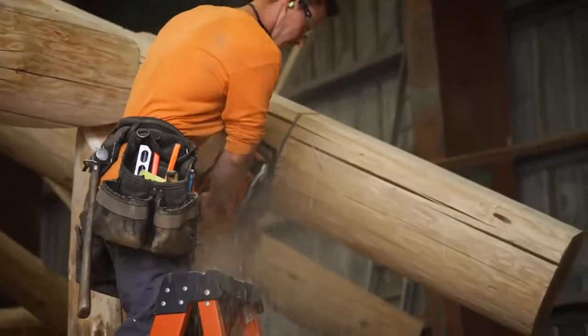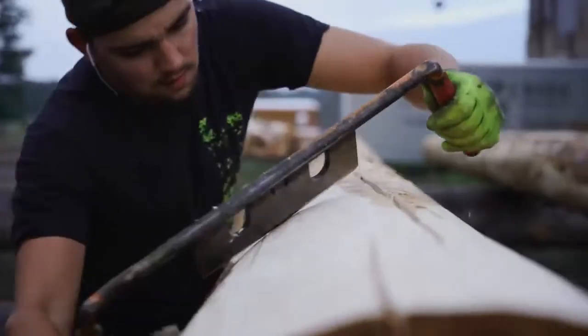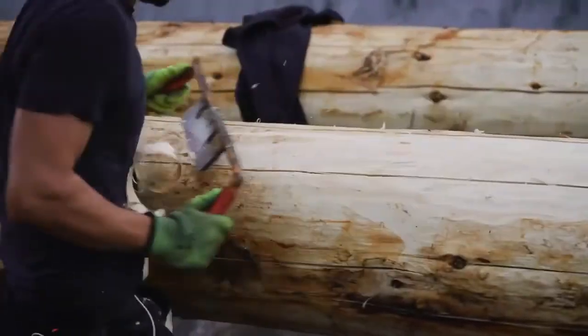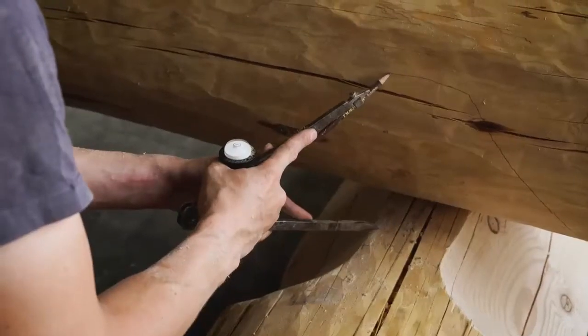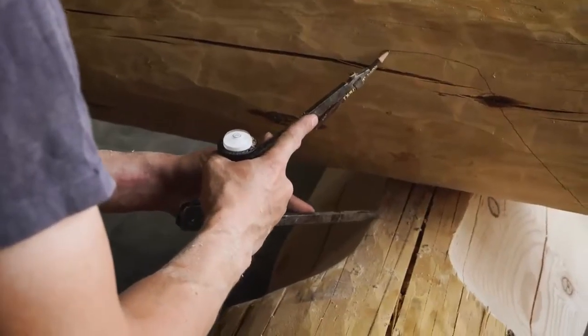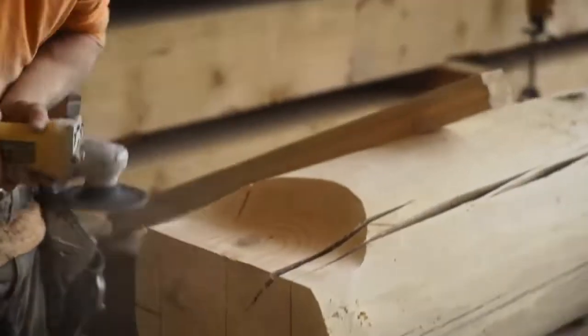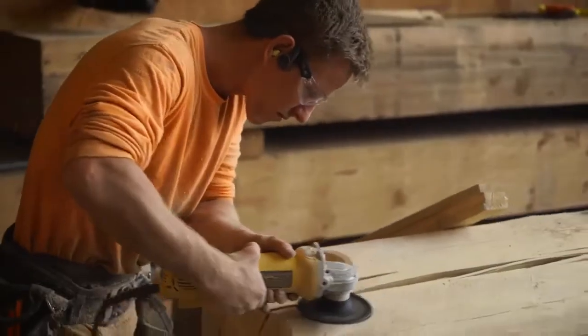Our crew here at Caribou is very dedicated and extremely skilled. They do all the work by hand, such as peeling and hewing the logs. Our joinery is also done by hand, by scribing, using saws, chisels, or whatever hand tools might be required to do the job. Our work truly speaks for itself.